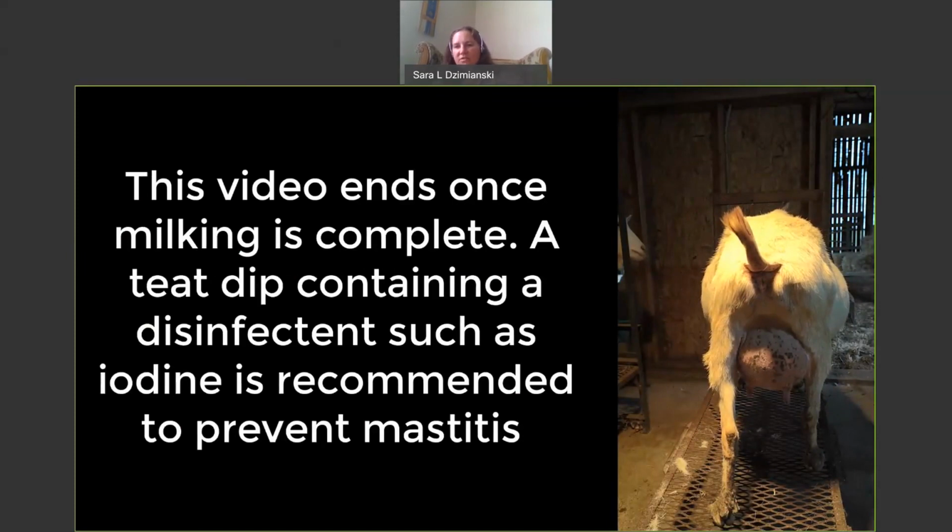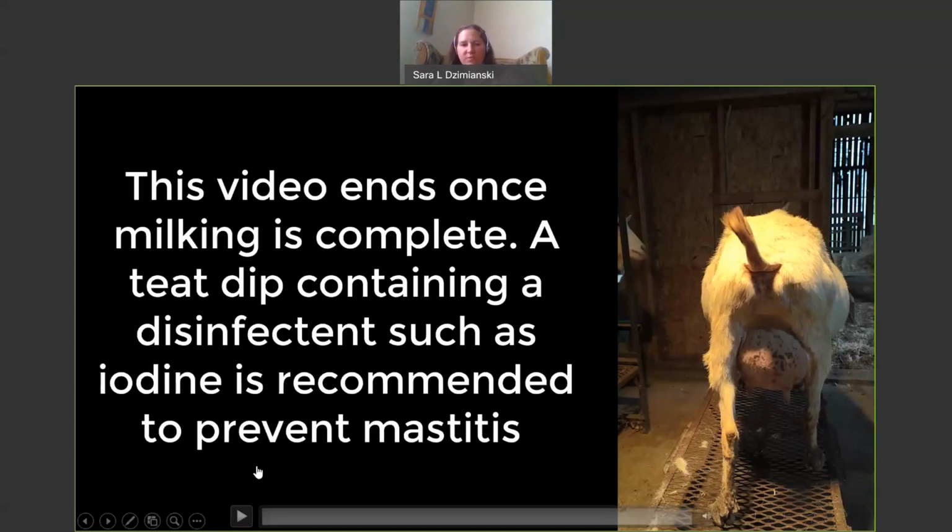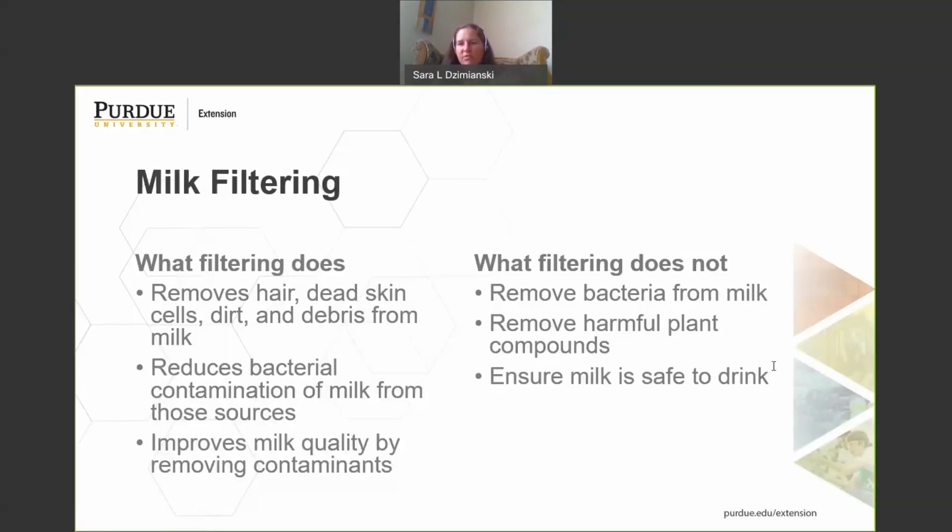Okay, so to answer some of the questions that came up, having lambs or kids on does not necessarily increase the potential for bacterial contamination. You're stripping the teat first, and so you should eliminate anything that's in the teat itself. So you shouldn't have too many issues with lambs or kids that are nursing.